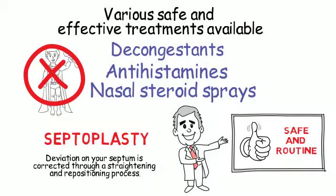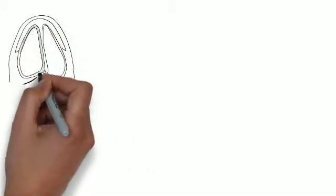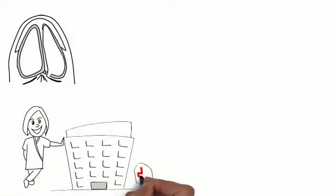If you believe you may be suffering from a deviated septum or any other nasal issue, it's important to visit a doctor as soon as possible.